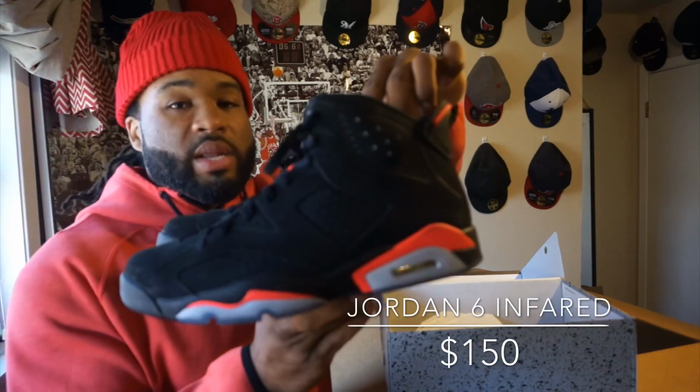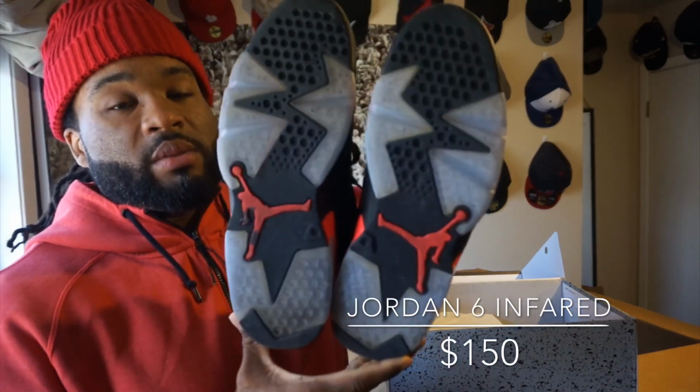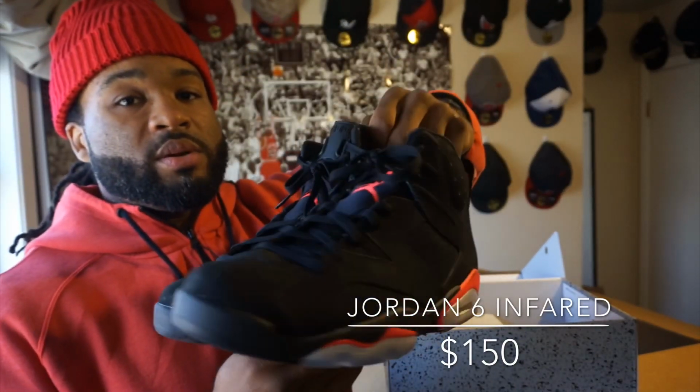I don't see any lace locks on here. Maybe they in the box. Let me check the box and see. These are in really good shape though.